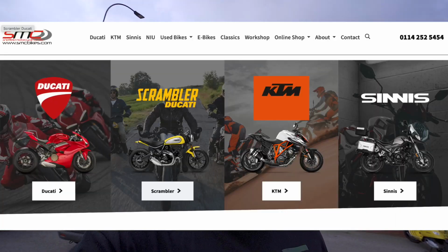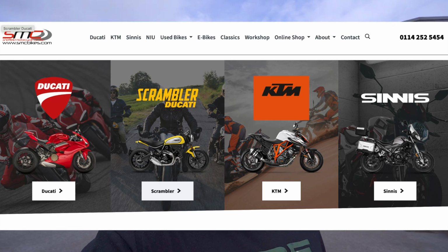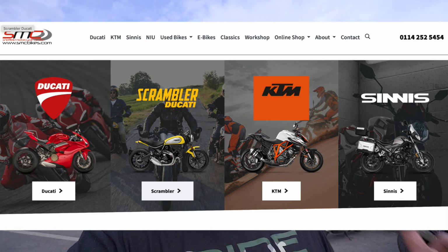So I'm pretty interested to test this bike out. For those who don't know though, Sheffield Motorcycle Centre or SMC are the KTM and Ducati dealership in Sheffield. I bought my V4S from here and the service I had from these guys was just absolutely amazing. You probably saw when I had that issue with Ducati, if not look up here.